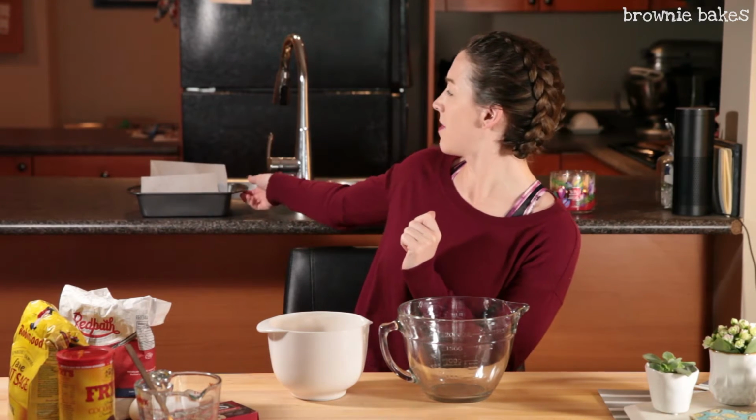So let's get started. I've preheated my oven to 350 degrees and I have a greased and lined brownie tin, where is it? Right here.